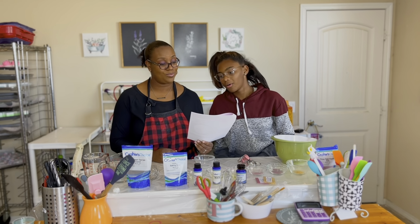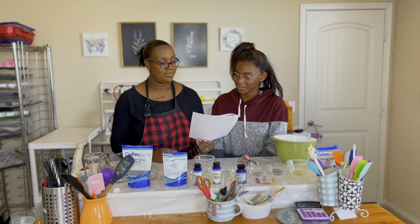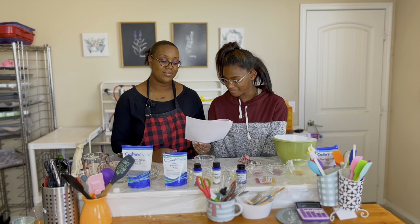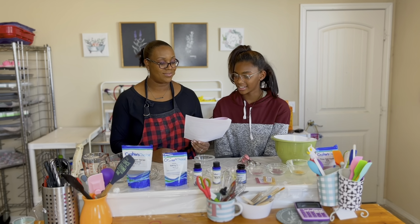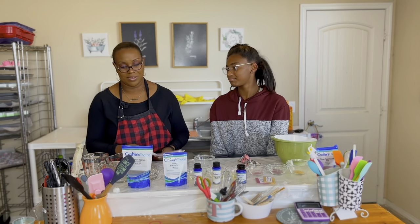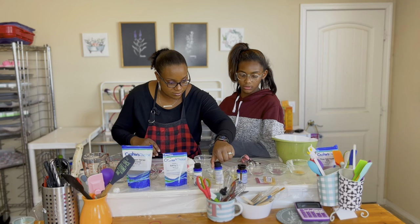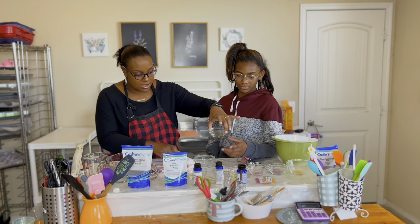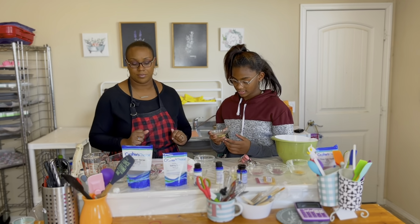In a small bowl, combine 0.35 ounces of polysorbate 80 and 0.35 ounces pink champagne fragrance oil, and mix well. That sounds easy enough. Okay, let's do that. Which one's the polysorbate? This one. Take the polysorbate and squeeze that into our bowl. Squeeze.